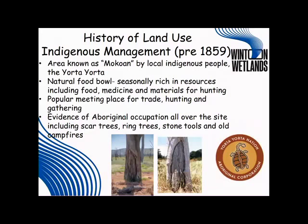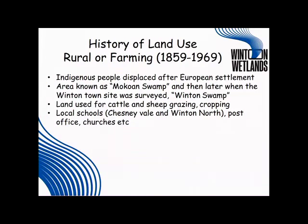Originally the site is obviously one of great Indigenous significance. Prior to 1859, the area was known as Mokoan by the Yorta Yorta. It was a natural food bowl, and it was a major meeting place. And there's evidence of Aboriginal occupation all over the site: scar trees, ring trees, stone tools, and even campfires still found in the mud at the site.